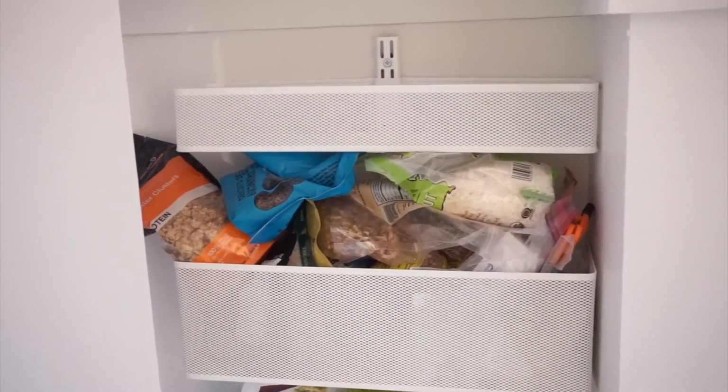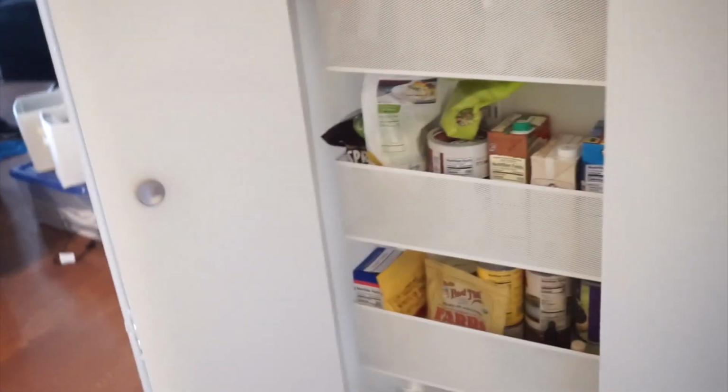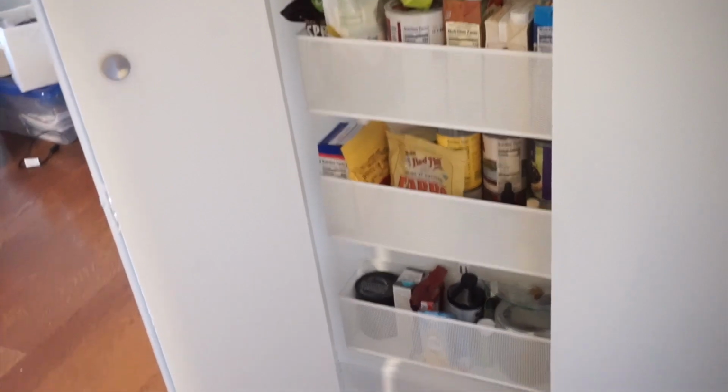All right, so you guys can see this is our cleaning supply closet, not organized at all. But this is what I was talking about. This is all from the Container Store, and it's just these baskets. Again, this is not in any particular order, but this is our pantry now. How cool is that? Ingenious use of space, because there was no shelving. It was just like this.